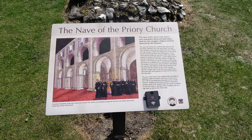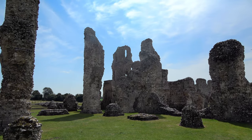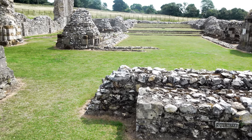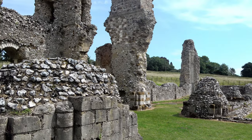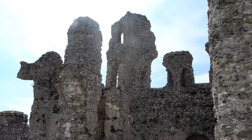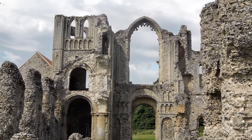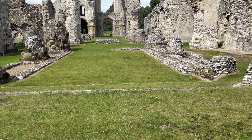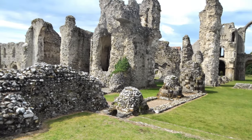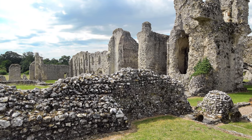This is the nave of the Priory Church. This would have been spectacular. The nave altar. There's an awful lot remains, but an awful lot's gone. There's a view looking at the west tower from the nave. So you can see the cross. Yes. But then there's an awful lot of buildings to the left. I don't know what they are. It's a priory. That would make sense.